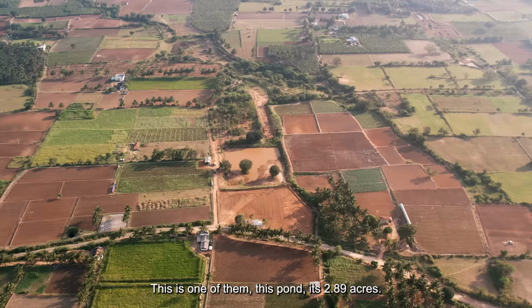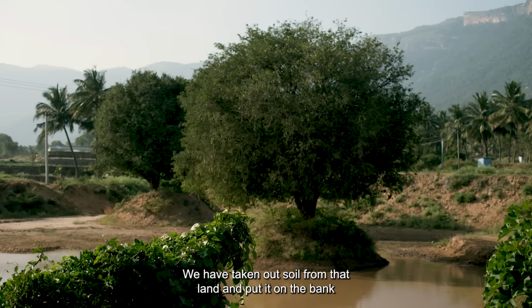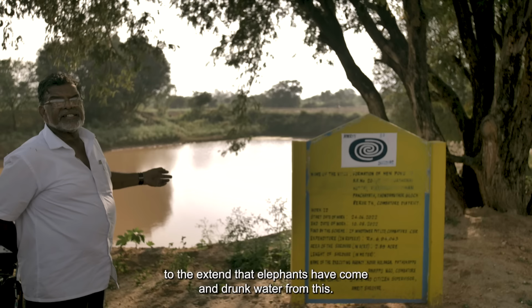This is one of the ponds, 2.89 acres. The original depth was over there. You can see the tree line over there. We've taken out soil from that and put it on the bank over here. It got filled up during the rains last year to the extent that elephants have come and drunk water from this. You can see the footmarks of elephants.